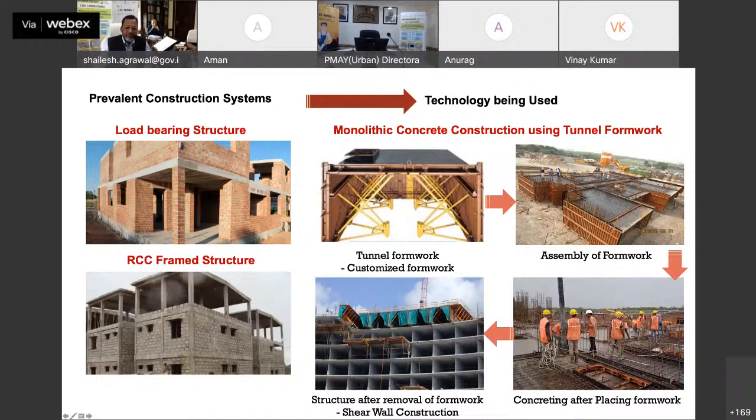And why is it called tunnel form? Because at the end of the day, what you get is these kind of tunnels, and these outer walls are filled with the infill, which we will also show you, through AAC blocks. And this is how the concreting is being done.